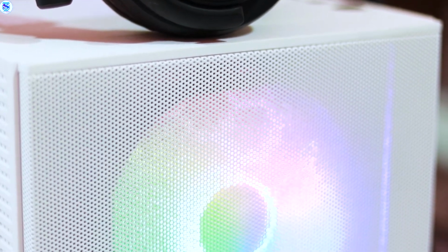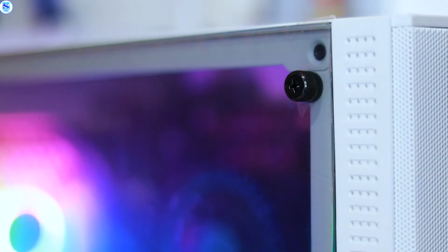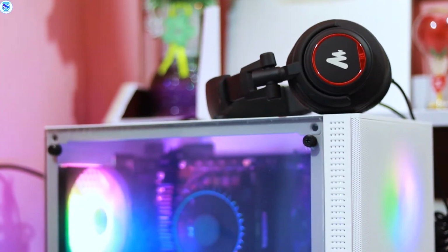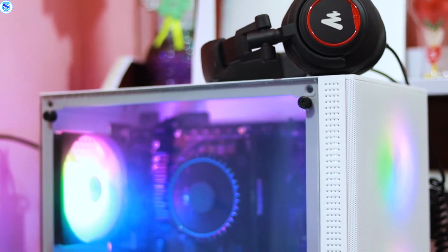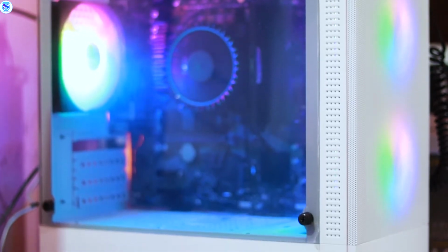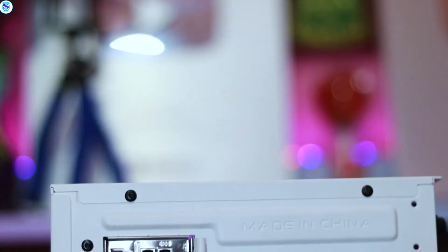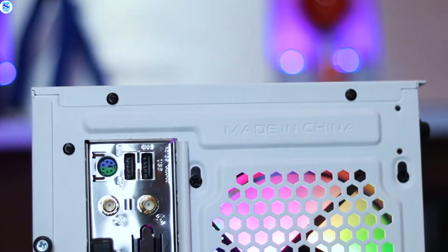For casing, I have selected the Valutop VT701 model white case, which is very good for carrying and looking is so beautiful. And this case has two colors, white and black. I have chosen white because white is my favorite color. By the way, this case has 3 inbuilt RGB fans, although you can't control this RGB light, but if I consider the price, I think it's not a big issue.